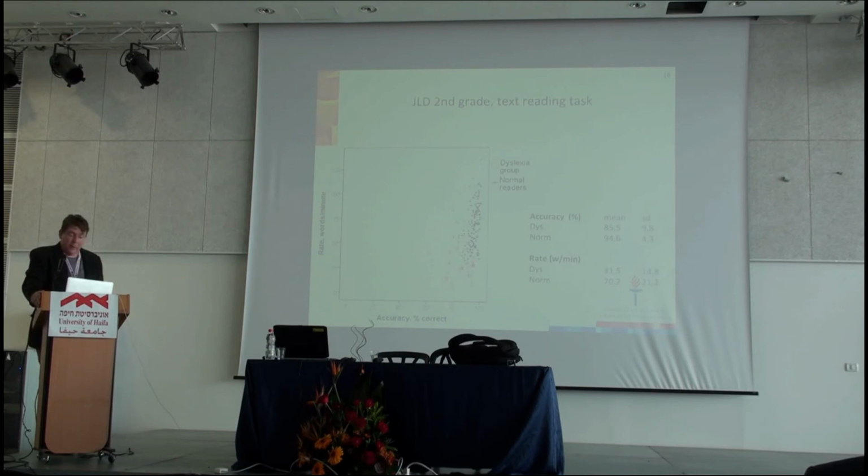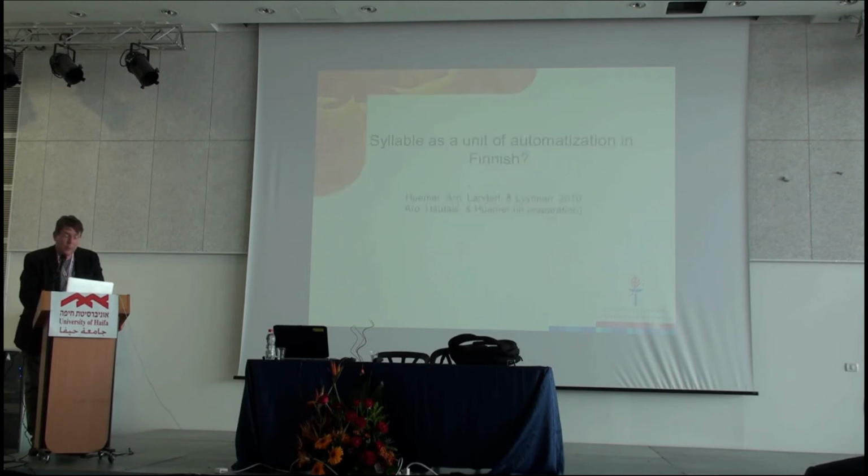But when you look at the vertical axis, the text reading speed, you can see that there's a lot less overlap, and the dyslexic sample seems to be on the absolute slower end of the continuum, more consistently than from the point of view of accuracy. So that's one of the reasons why we wanted to concentrate on the syllable as a unit of automatization in Finnish when treating fluency.